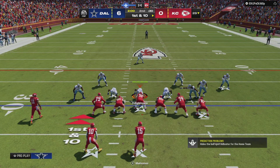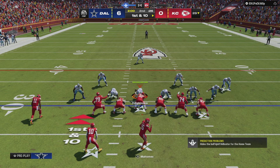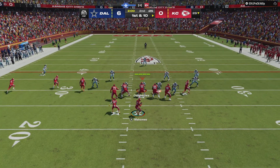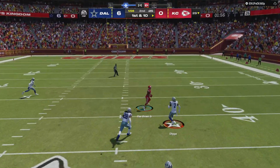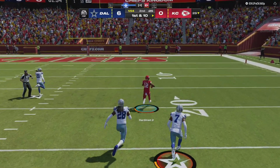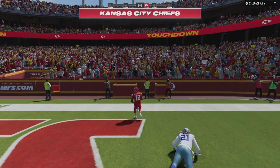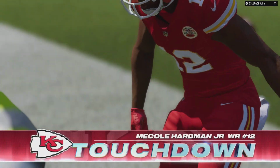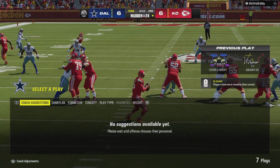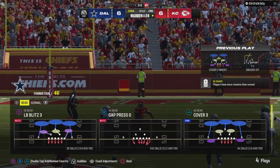First and 10 at the 29-yard line. Throwing on first down is Mahomes. Well, this is taken in. It's complete. And all the way in for a Kansas City touchdown. Mecole Hardman, 71 yards. And the Chiefs are an extra point away from taking the lead.